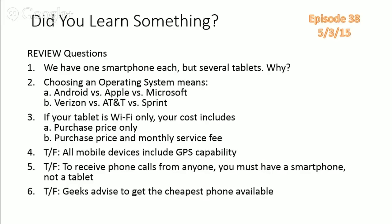True or false? All mobile devices include GPS. False. Not all of them do. So if you want to use it for navigation, you're going to want one with GPS. Okay. To receive phone calls from anyone, you must have a smartphone, not a tablet. I say true. I say it depends. Where there's a will, there's a way. It can be done.